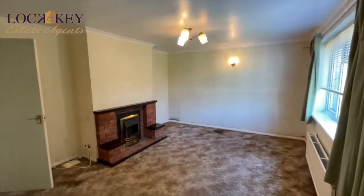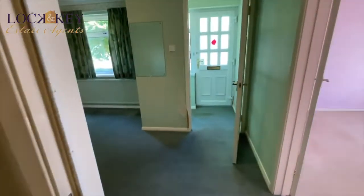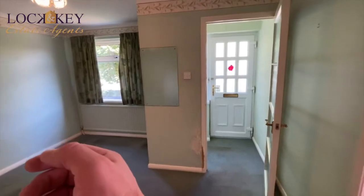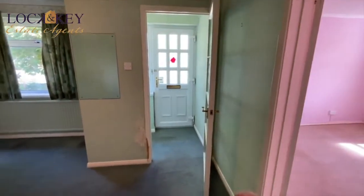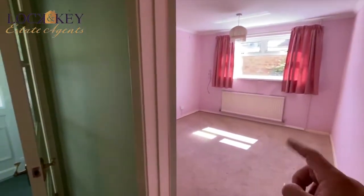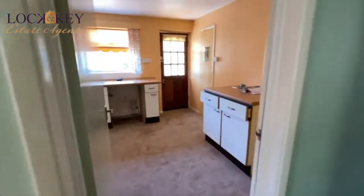It really is a good size. Come back out again. Back out into the spacious hallway. Like I said, a little work needs to be done on the door frames. Take the wallpaper off, because it's that chipping wallpaper, so it's quite hard to get off. And then we're going to go from there. We've already been into one of the bedrooms, been into the sitting room, and let's go into the kitchen.